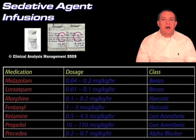When we talk about our narcotics, two good narcotics that we can use as a drip are morphine or fentanyl. When we use morphine, we usually give it as a drip somewhere between 0.1 and 0.2 milligrams per kilo per hour. When we're giving fentanyl, we usually give it at a dose of somewhere between 1 and 3 mics per kilo per hour. We can use ketamine as a drip. When we do that, we do it at 0.5 to 4.5 micrograms per kilo per hour.